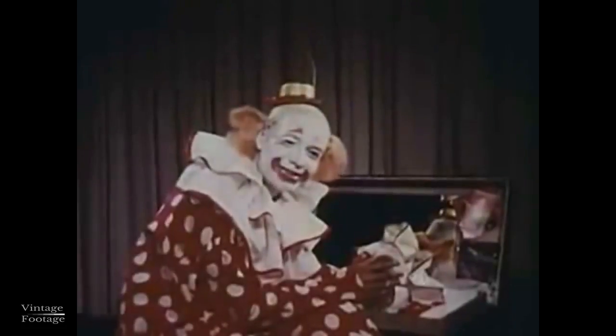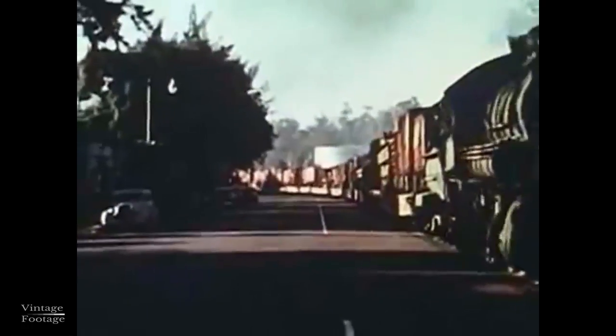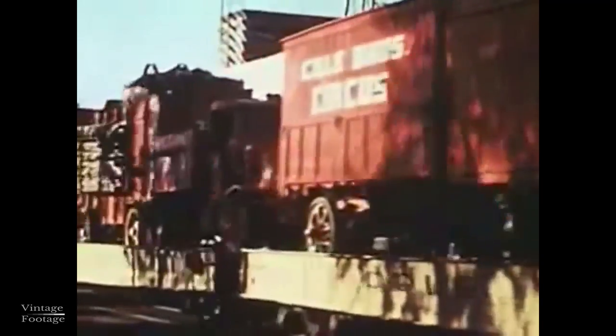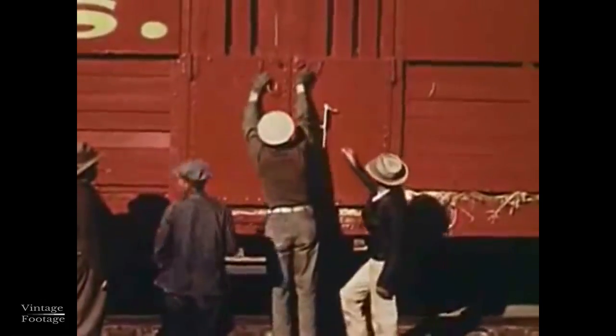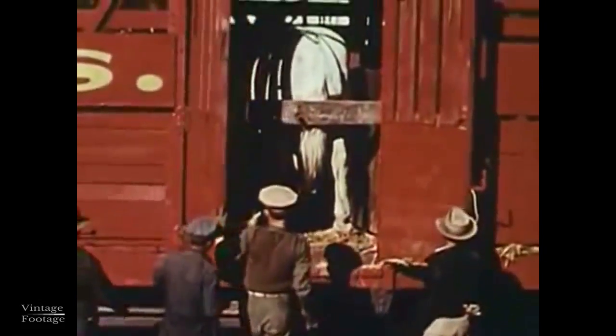Those were exciting times. The circus day began early in the morning when the circus train pulled into town. Back then, I was traveling with the Cole Brothers show. A large crew of workers traveled with the show. They worked together as a team to unload the train and set up the circus lot.